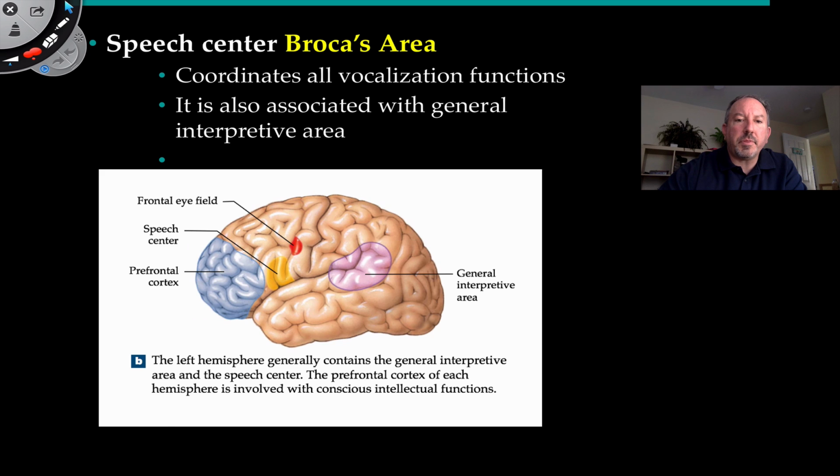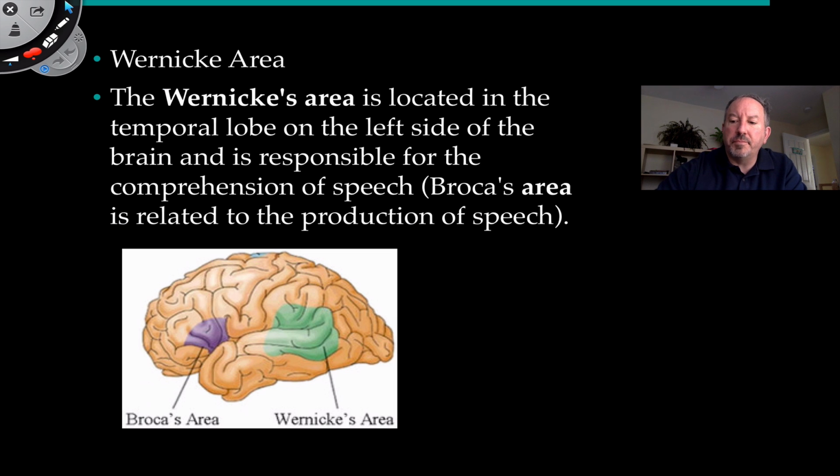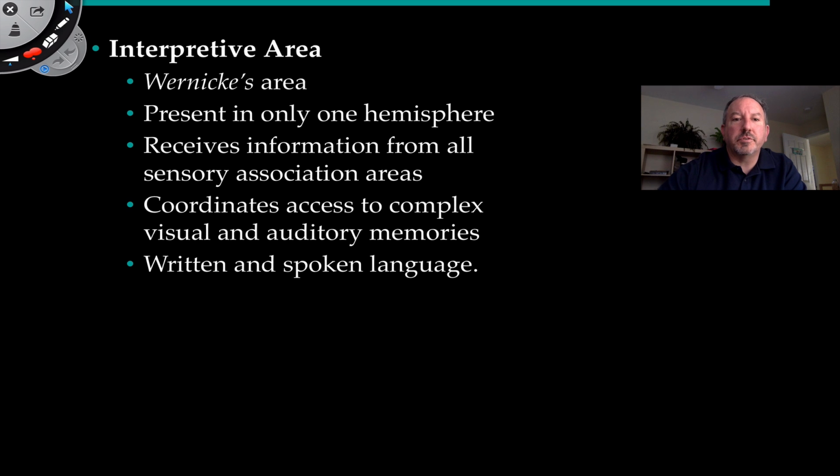Now, there's another area, the Wernicke area. It's located in the temporal lobe on the left side of the brain, and it's involved in comprehension of speech. Okay, now when I said that the Broca area was sort of the production of speech, the Wernicke area is basically trying to understand when somebody is saying something to you. It's being understood in that particular area.